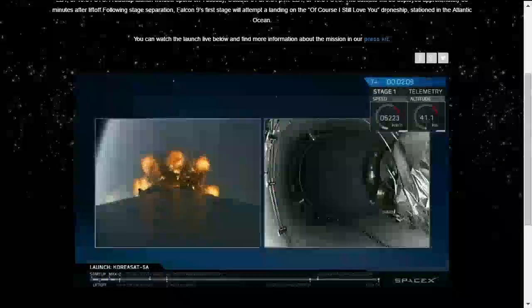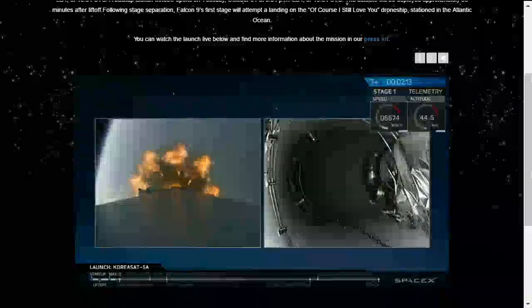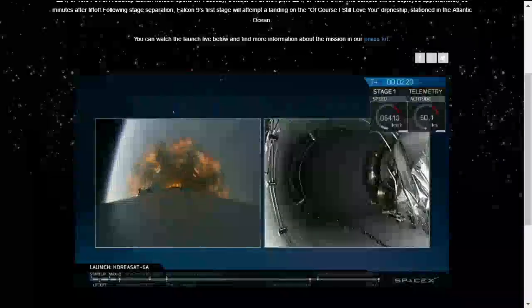MVAC engine chill has begun. You heard the call out. The Merlin vacuum engine of our second stage has begun chilling in. Same process as the first stage, where we start to flow that liquid oxygen through that second stage engine.